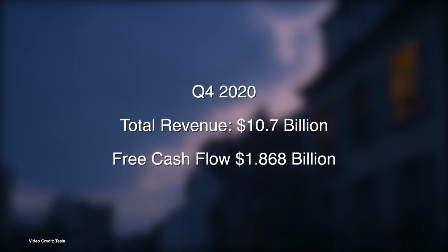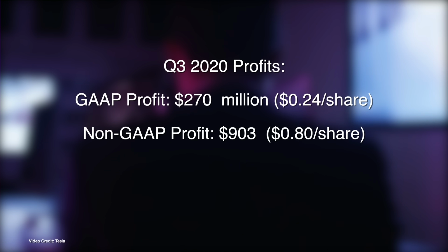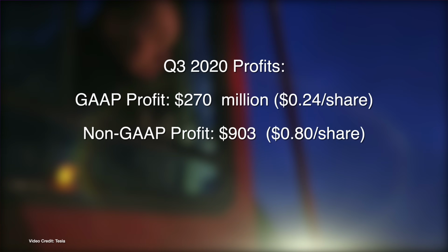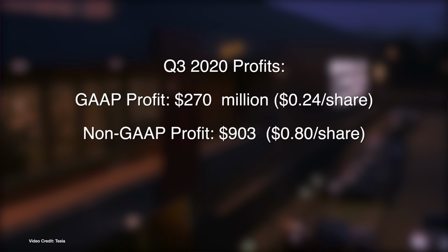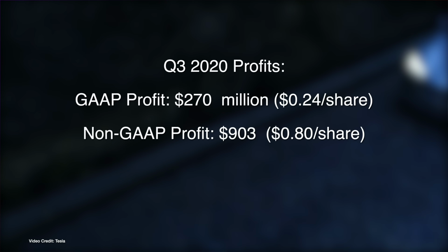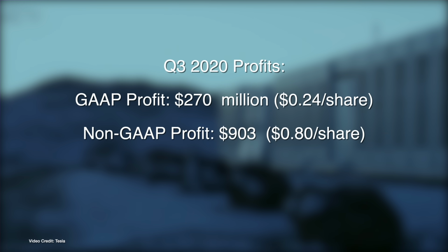Which brings us to profits. Using the non-GAAP method, Tesla's profit was $903 million, which is equivalent to about 80 cents per share. Using the GAAP method, Tesla's profit is listed at $270 million or 24 cents per share. Figures which, of course, have already been adjusted to take into account Tesla's 5-for-1 stock split that took place in August last year. While Tesla did beat Wall Street on its revenue, it did miss Wall Street's profit expectations of $1.04 per share using the non-GAAP method.